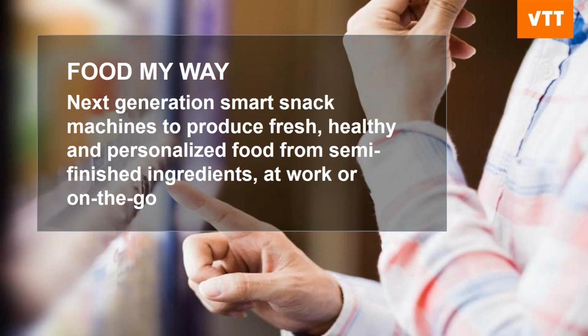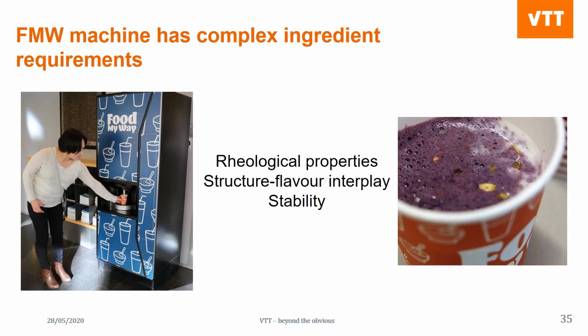So we have developed prototype machines that can produce instantly healthy on-the-go snacks, which the user can personalize according to their preferences, for example, flavors and nutrients. The first prototype machine, which I would like to present, is Food My Way machine that can produce drinkable or spoonable snacks, which the consumer has the ability to fine-tune the nutritional content, for example, dietary fiber and protein, but also can choose from various flavoring options by using several natural ingredients.